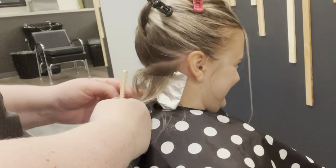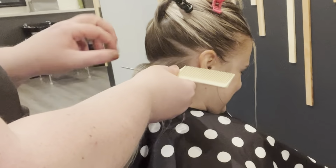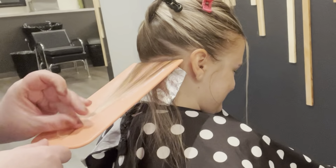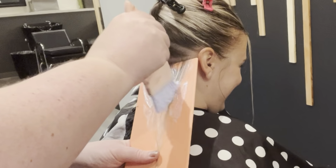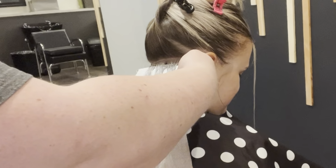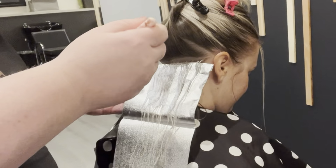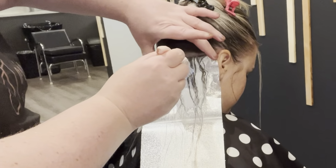You can see this subsection that I did is diagonal, and then it has a wider space of her natural toward the top part of that section. I'm trying to create different areas of super bright blonde and a little bit more of her natural depth through. That way, when she pulls her hair up, she's not just going to have a really solid blonde hairline. I want her to see different areas of depth and brightness.